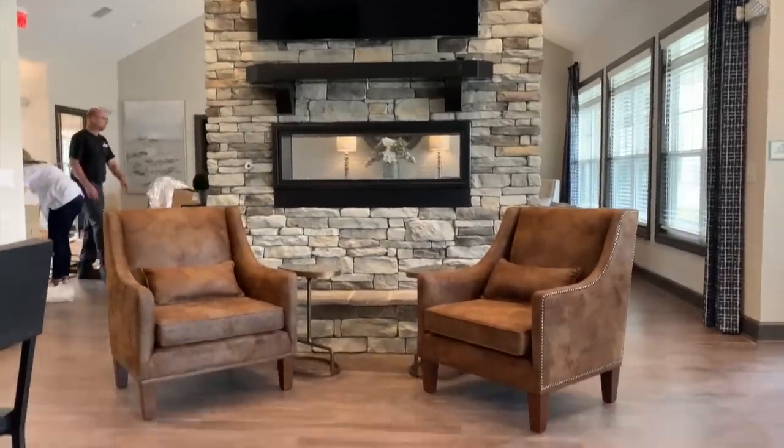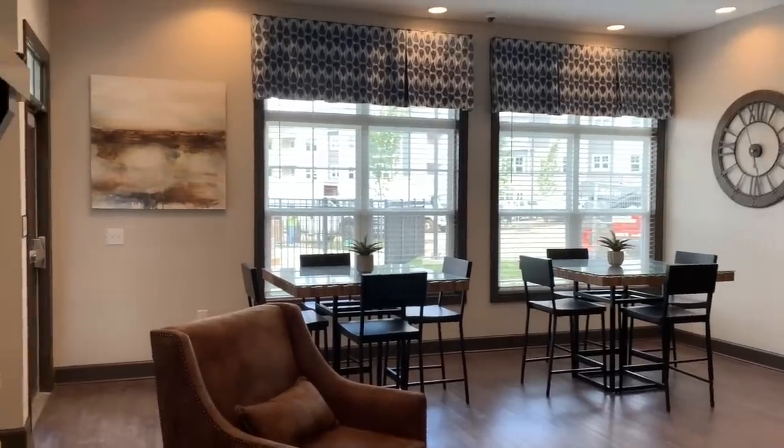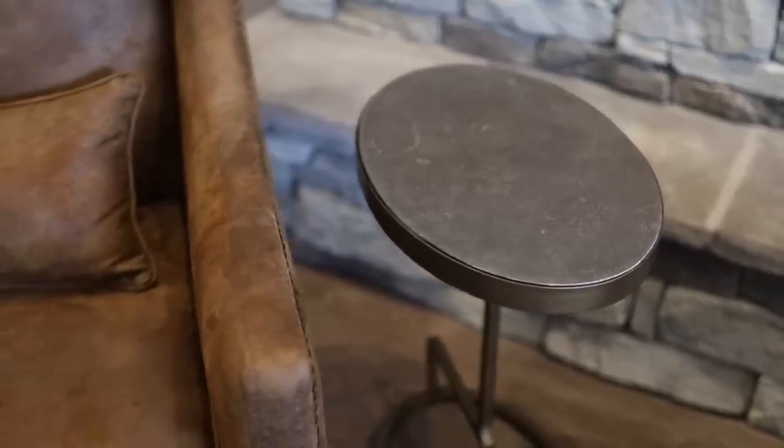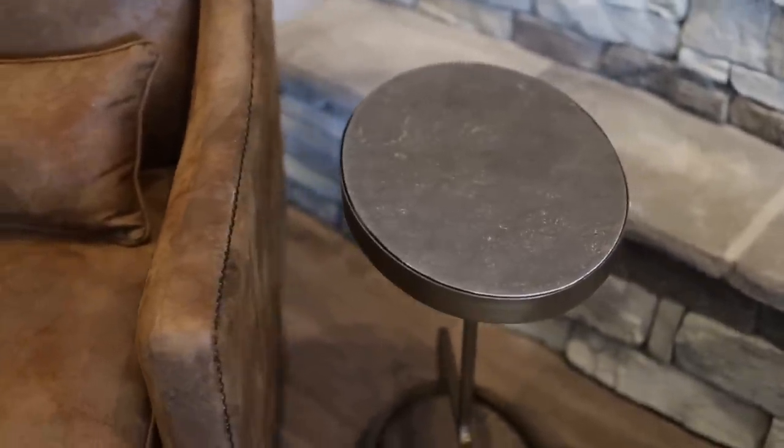So we put 2 chairs in front of the fireplace. They are a faux leather. Let me tell you, they're extremely durable. We also placed 2 drink tables beside each with a stone top so that drinks will not harm the table.